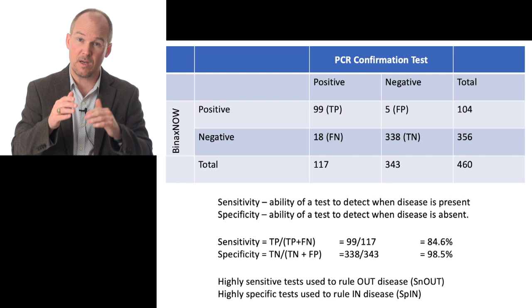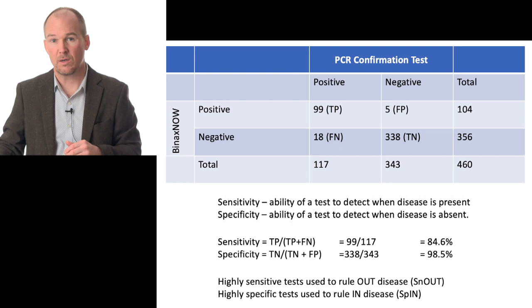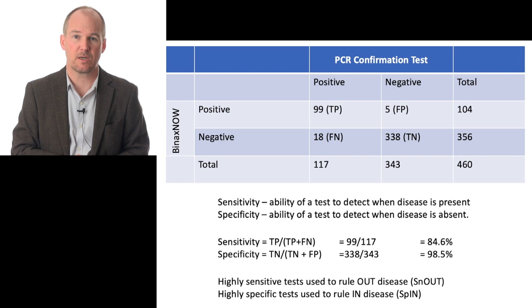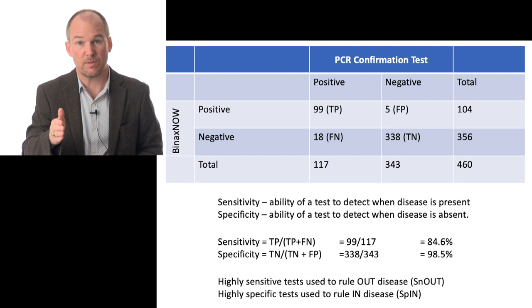And then you can see the numbers out of the 460 total people who were tested, the numbers both who were positive on the PCR, negative on PCR, positive for the BinaxNOW, and negative for BinaxNOW. And where those interact gives you some ideas about the performance characteristics. So you see up here we have where both are positive. Those are our true positives. Then you can also see the false positives, the false negatives, and the true negatives.